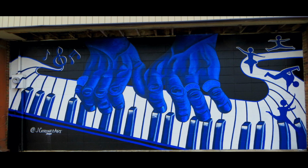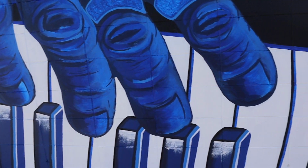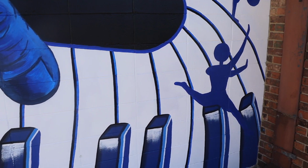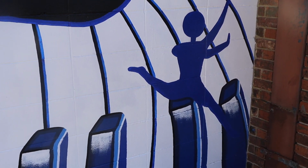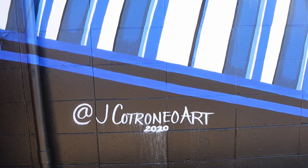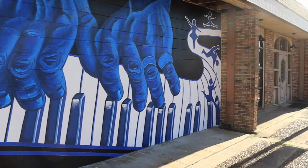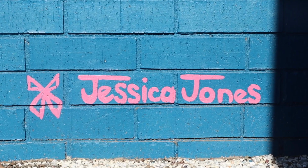A beautiful black, white, and blue piano can be found on the back side of Cabot Dance Academy next to the police station. The performing arts is a large part of the Cabot community, so the piano fits seamlessly into the town. While unfortunately there was no contact with the artist who created this mural, we still recognize their hard work and appreciate their beautiful donation to the community.